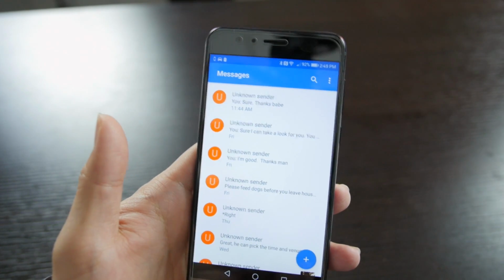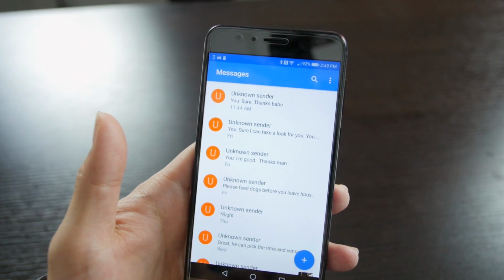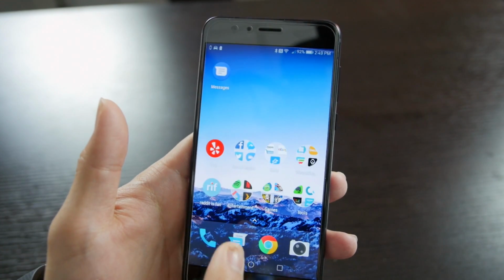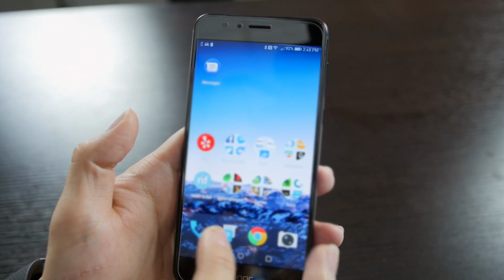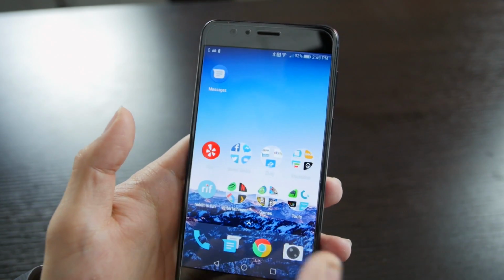So Android Messages no longer works on EMUI 5.0 on the Honor 8 for me, and until I find a fix, I can't use this. I have to use the default messenger, or of course Textra. Textra works fine too, though you have to pay for Textra to get rid of the ads. So I'm using the default one until Android Messages gets fixed.